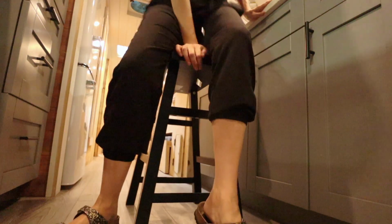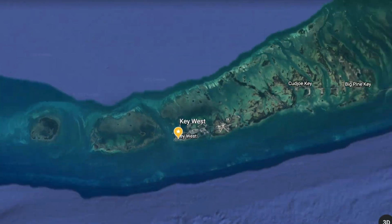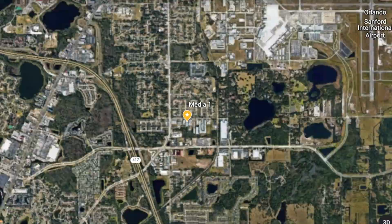Hey everyone, and welcome back. This week, we are very excited because we are in the Orlando area, Sanford specifically. We had a wonderful time in the Keys, and now we've just arrived at Media One Solutions for a very fun and exciting treat to happen to our bus.